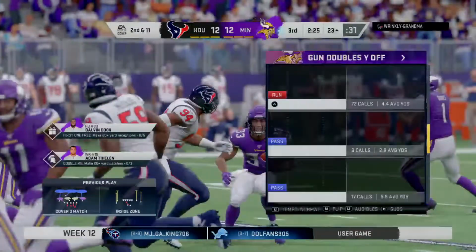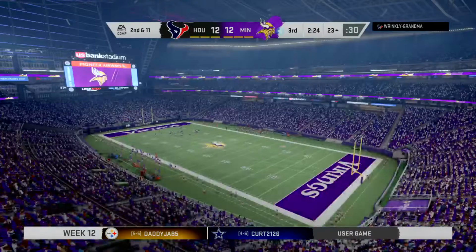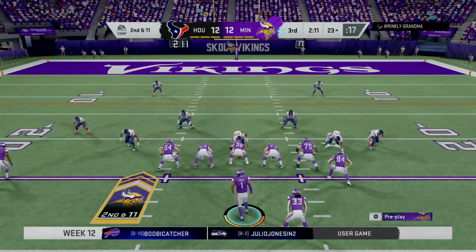Brings up 2nd and 11 at the Texans' 23-yard line. Let's go now. 41 Reed. 41 Mike. Let's go one more.